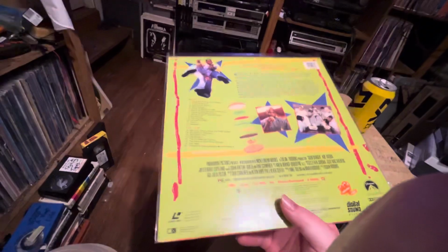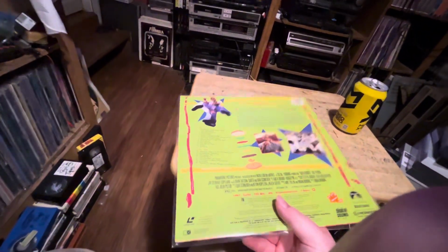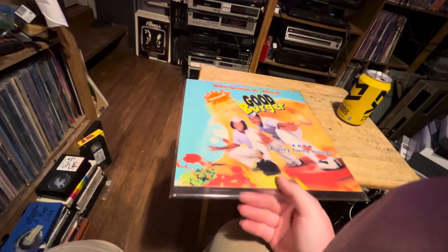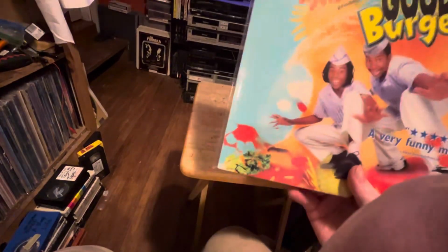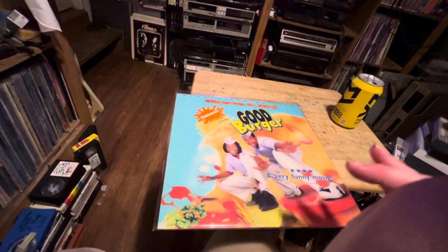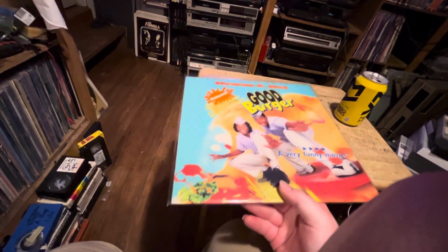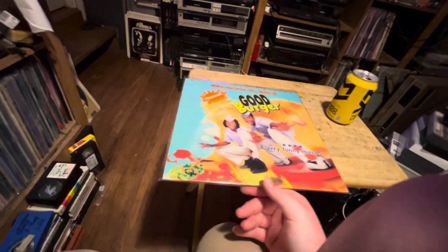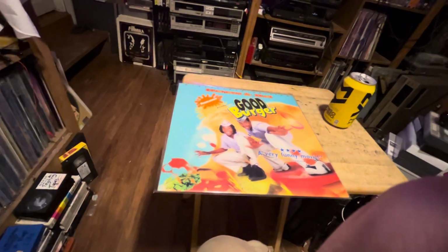So anyway, but yeah, this is a very rare title. And I watched it last night. It plays perfectly all the way through. There is no disc rot whatsoever. Very happy with this, and just happy to have it in my collection.